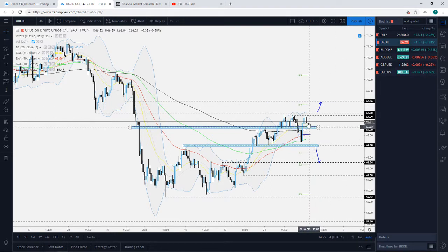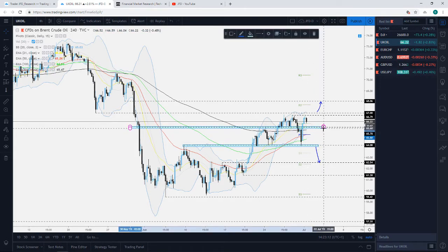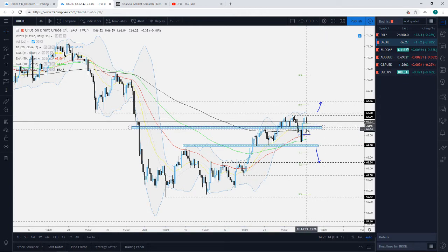For now, from the very short term perspective, keep your eyes on the 65.70 area. It could act as a nice bouncing ground for Brent oil here. So keep your eyes on this one and let's see how this is going to play out. This is also not far from this 200 EMA.